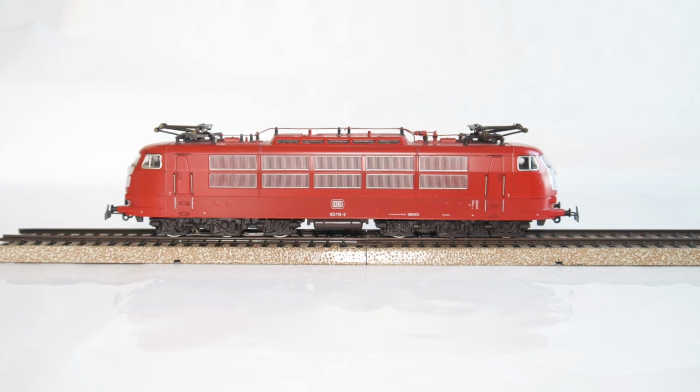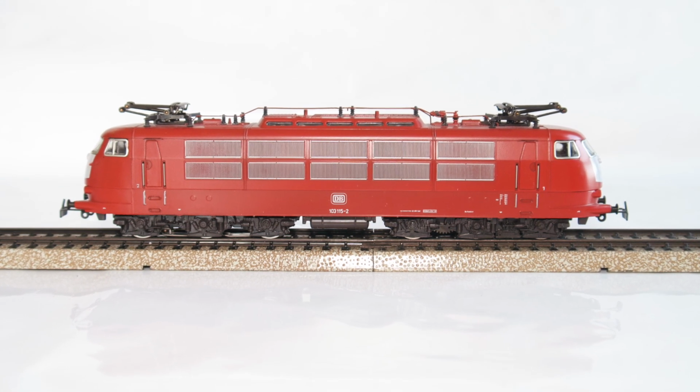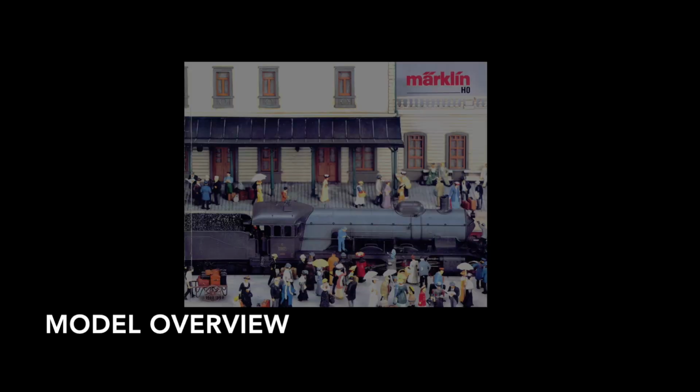We have a new addition to the collection this week. I just received this little BR103 in red livery and I thought we should have a look at it. First of all, let's have a quick model overview.